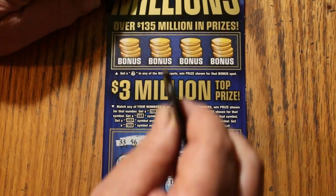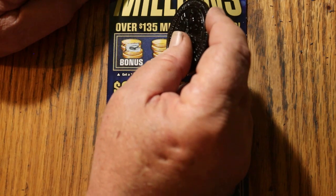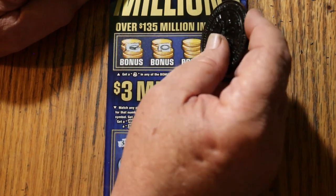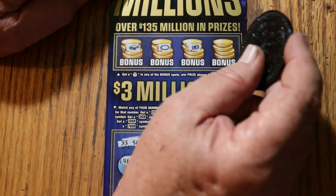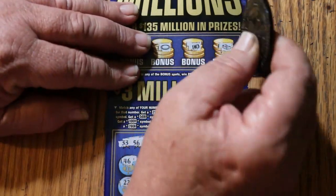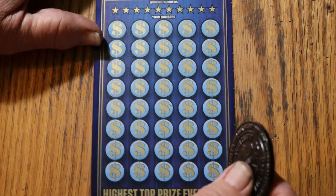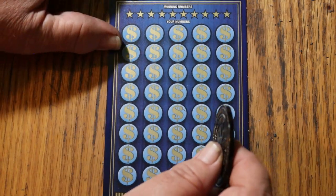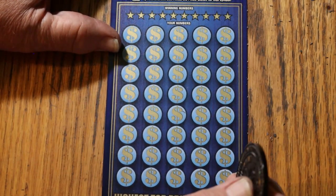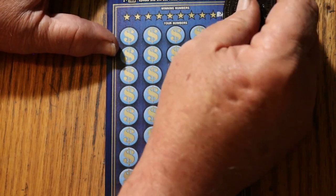Let's check up here. Nothing there. Nothing there. Nothing there. And nothing. That's two down. Tickets are being tough on this one today. Last ticket, 007, 007 James Bond Special. This has got to pull something out of the hat. All right, off we go.